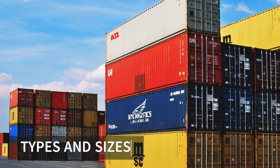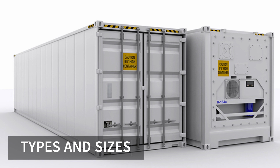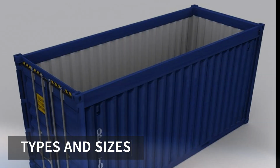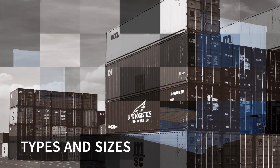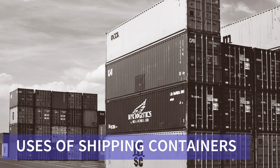In subsequent years, we saw the emergence of specialized containers, such as reefers for temperature-sensitive goods, open-top containers for oversized items, and flat-rack containers for heavy and unconventional cargo. It's like a timeline of innovations for the shipping world. Now, let's jump to the present and explore how these containers are transforming beyond the high seas.